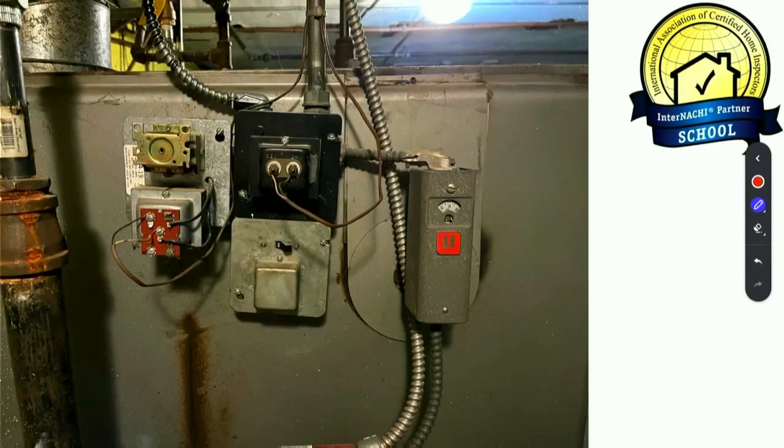So if I zoom in again a little bit, we got our thermostat wires. And if we follow them down, they go to our boiler control, and that's our on-off switch that comes in there. So when the thermostat calls for heat, the first thing that's going to happen is it's going to hit this transformer, and it's going to light the fire on the inside and start heating up the water.